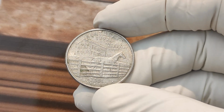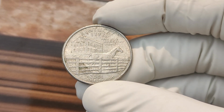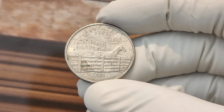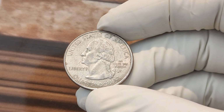So, what makes this quarter potentially worth millions? The answer lies in errors and unique characteristics. Collectors and investors are willing to pay top dollar for rare minting errors like double dies, off-center strikes, and dramatic die clashes. Even coins with unusual planchet defects or unique toning can fetch a premium.